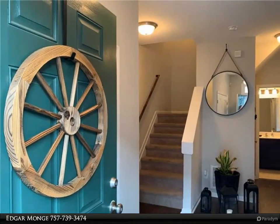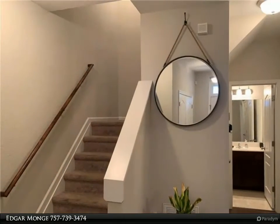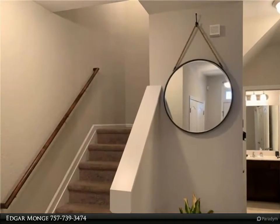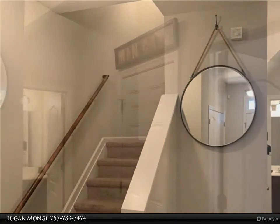Kitchen with stainless steel appliances, island, pantry, recessed lighting, and pre-wired for pendant lighting. Large foyer area with first floor bedroom and full bath.